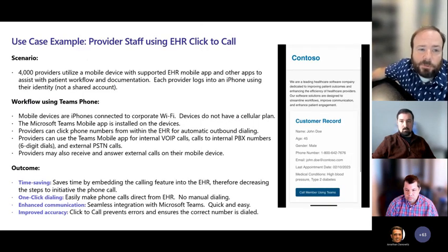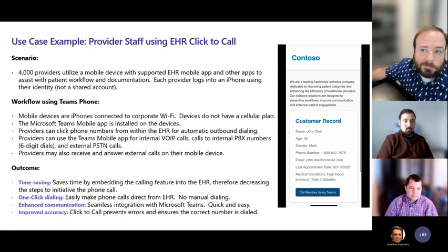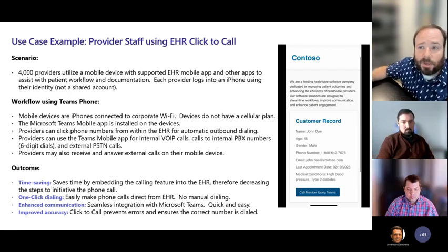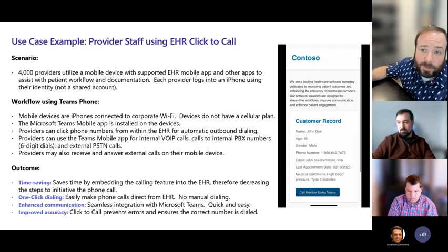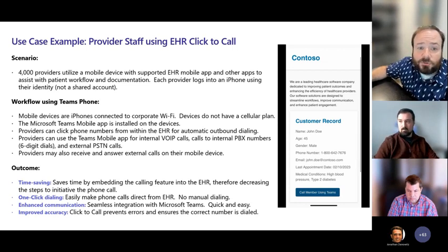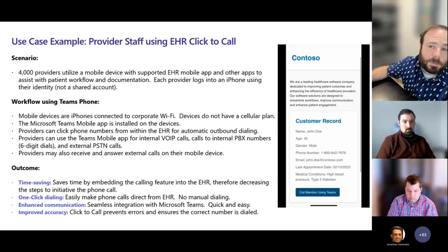So here's a real world use case on how we see EHR click-to-call being used with Teams Phone. In this example, we have 4,000 providers that are utilizing mobile devices with a supported EHR mobile application, as well as other clinical applications to support their patient workflow and documentation. In this example, each provider is logging into an iPhone with their Microsoft identity. This is not a shared account.